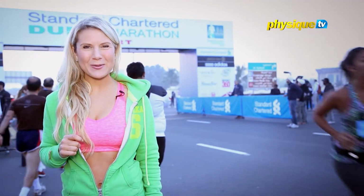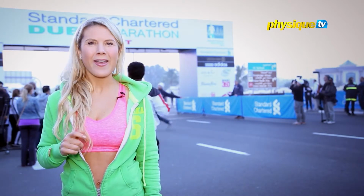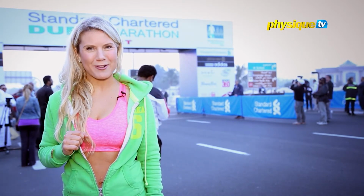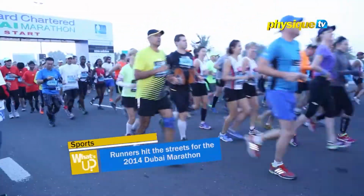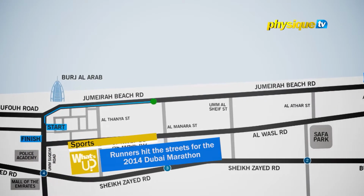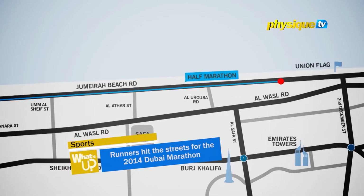In 2012 and 2013, the start and finish lines were set in downtown Dubai. This year, the marathon committee unveiled a new route, with the run taking place along Jumeirah Beach Road. The marathon route started on Al Sufouh Road at the Madinat Jumeirah, turning right into the beach road. It ran past Burj Al Arab and went straight up to the Union flag.